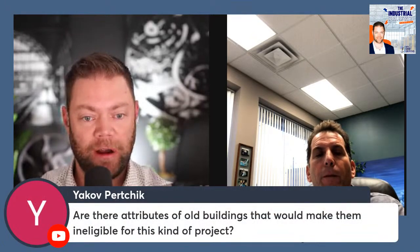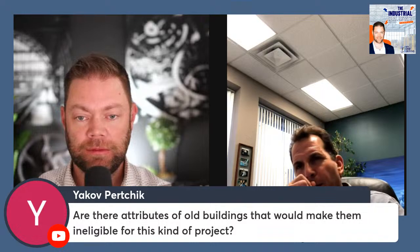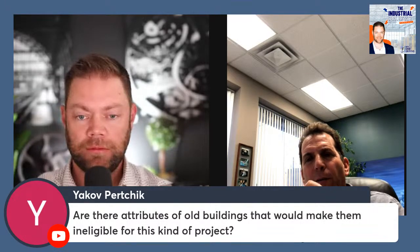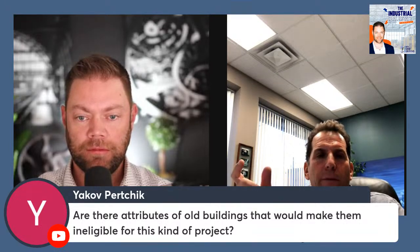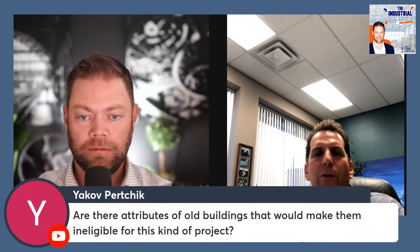Follow-up question from Yakov. Are there attributes of old buildings that would make them ineligible for this kind of project? No, nothing that would make them ineligible. It would just be whether we need another line item. What is the thickness of the slab? For example, if you've got a 3-inch slab and you go up 40 feet, you're going to have to factor something in for a new slab.